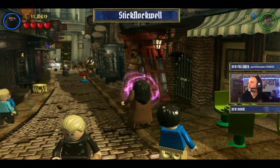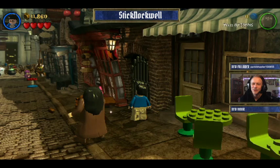Or it's baby Cthulhu. Oh, wait. I think I need to put Harry. I think it's baby Cthulhu. I still think that's so cute. A baby Cthulhu is always cute. Nice. Okay.